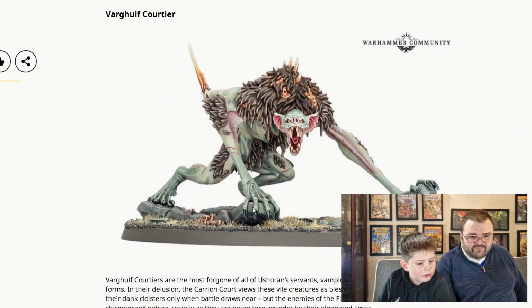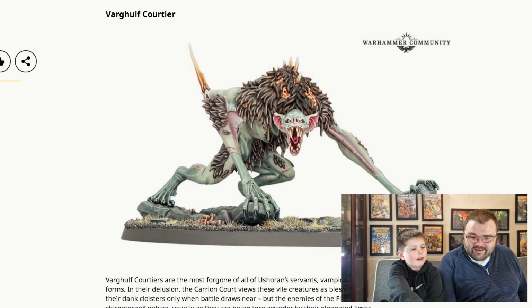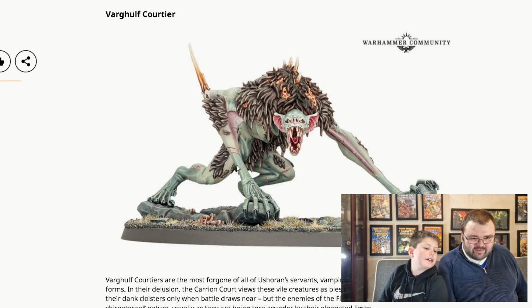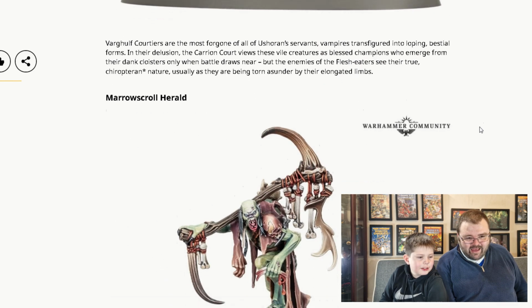Vargskyr Courtier. What the hell? Yeah, I think he's like a zombie werewolf. Something like that. Guys, I don't like that. Yeah, he's a vampire transfigured to a loping bestial form. What is that? It's a bit of his arm, I think. I think it's like a bit of a spiky thing sticking out of his arm by the looks of it. Overgrowing toenails. Yeah, well, that could be a thing.